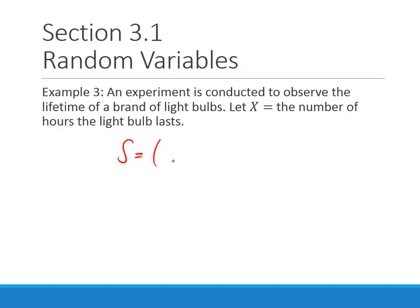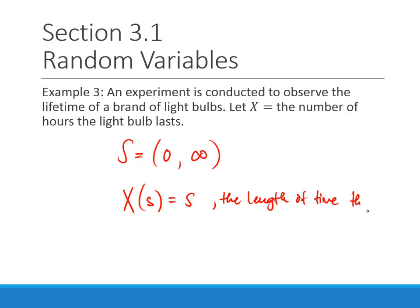Any positive number rather. So, assuming the lifetime is not 0, I can set up this interval from 0 to infinity. Of course, the bulb's not actually going to last an infinite amount of time, but since we don't have an upper bound specified there, we can take all the positive real numbers. So that's the possible outcomes that I could get, and then if I'm letting x equal the number of hours that light bulb lasts, my random variable for a certain light bulb is simply the length of time the bulb lasts.